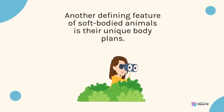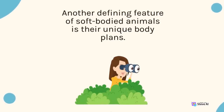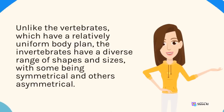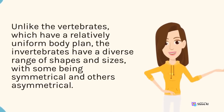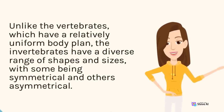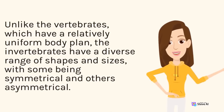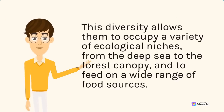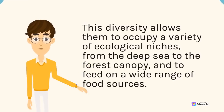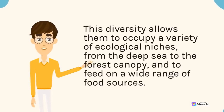Another defining feature of soft-bodied animals is their unique body plans. Unlike the vertebrates, which have a relatively uniform body plan, the invertebrates have a diverse range of shapes and sizes, with some being symmetrical and others asymmetrical. This diversity allows them to occupy a variety of ecological niches, from the deep sea to the forest canopy, and to feed on a wide range of food sources.